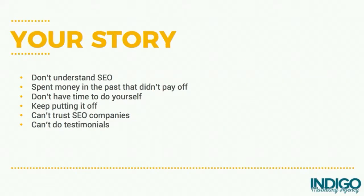And so let's talk about your background and how you may be feeling about SEO today. So you may not understand search engine optimization. Maybe it's kind of hocus pocusy to you, and maybe you've even spent money in the past that didn't pay off, and so you're really skeptical of it. Maybe you don't have time to do it yourself or to really learn about it. And if you do understand that it's important, maybe you keep putting it off and you just haven't had time to actually jump in and make the investment and get your search engine optimization going.